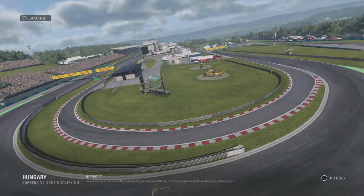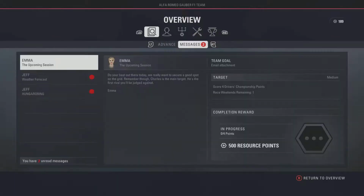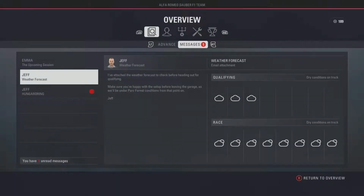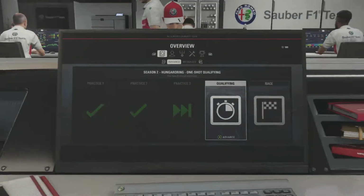Alright, on to qualifying. One shot, you know the rules by now. One shot qualifying, so 3 flying laps in practice, 1 shot qualifying, simulated race. That's the manager challenge mode. Yeah, not happening. Qualifying dry, and let's get to it.